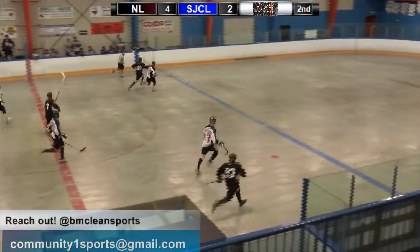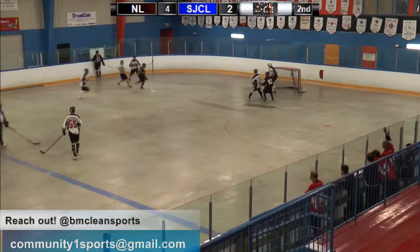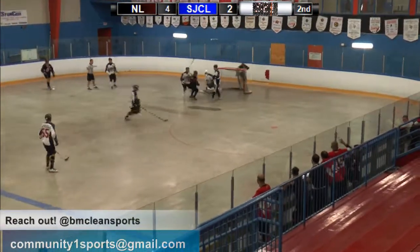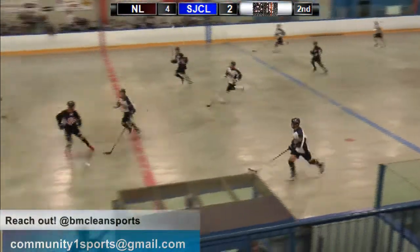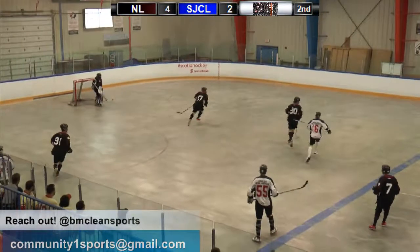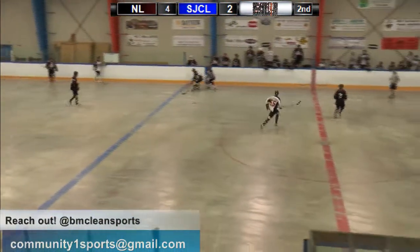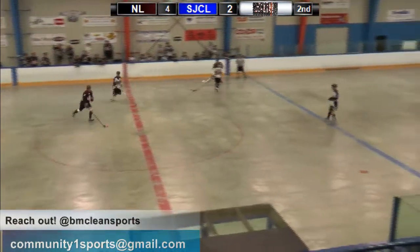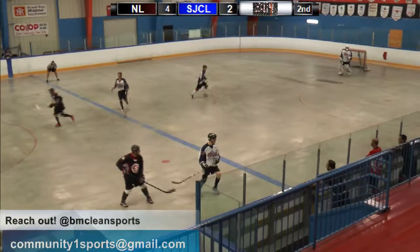To the far side. There's Yetman. He scored the first goal. In front. Nice pass for Tolk. Off the post. That would have surely done it. But it goes off the post and bounces back. St. John Ice, or the St. John Coors Light team, had a shot off the post as well. That's the second post we've seen today. 4-2.